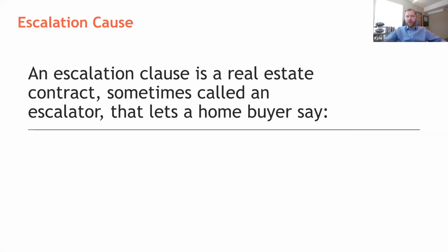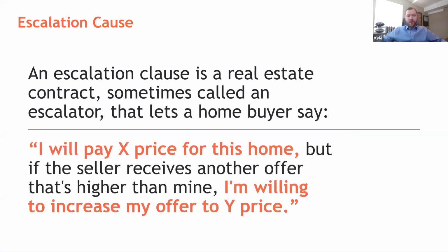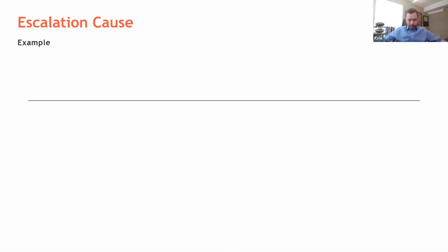So if you guys don't know what this is, if you're newer to the business, an escalation clause is a real estate contract, sometimes called an escalator, that lets a home buyer say, I will pay X price for this home, but if the seller receives another offer that's higher than mine, I'm willing to increase that price to this, right? So you can find out what's the maximum amount they're willing to go without having to play this guessing game of where everyone else is coming in at.